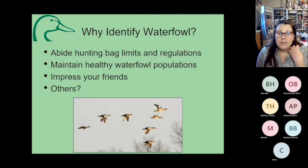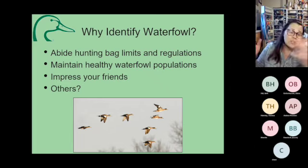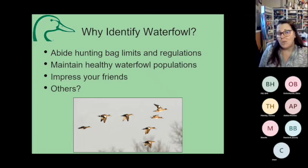All right. So why do we need to identify waterfowl? Well, a lot of it has to do with hunting too, and abiding by hunting bag limits and regulations. Identifying waterfowl through research and stuff like that helps maintain healthy waterfowl populations. You can impress your friends. And there might be some other reasons.